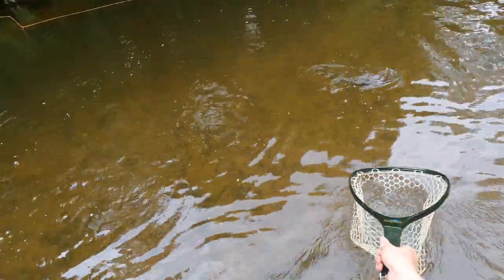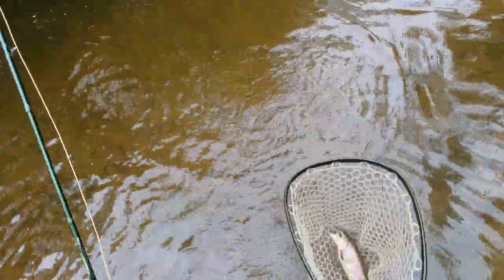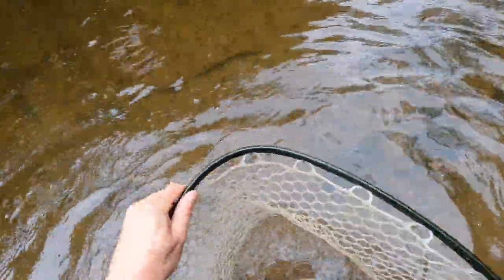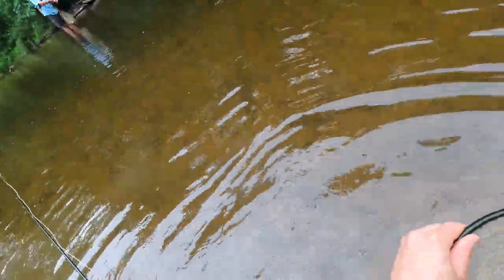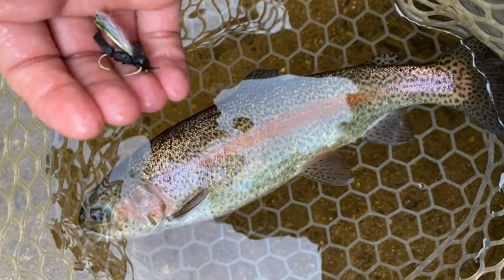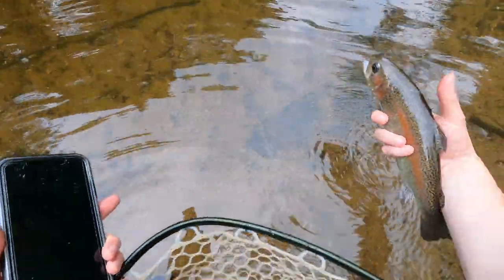You are, and that's a small hook, so you should be fine. All right, sweet. Yeah, he's a good 12. Awesome. It's a size 6 cicada, just to get a little smaller hook. And it worked, so that's good. Jeez, man, he's feisty. Holy crap. All right, nice rainbow. Gonna get him back in. Later, dude.